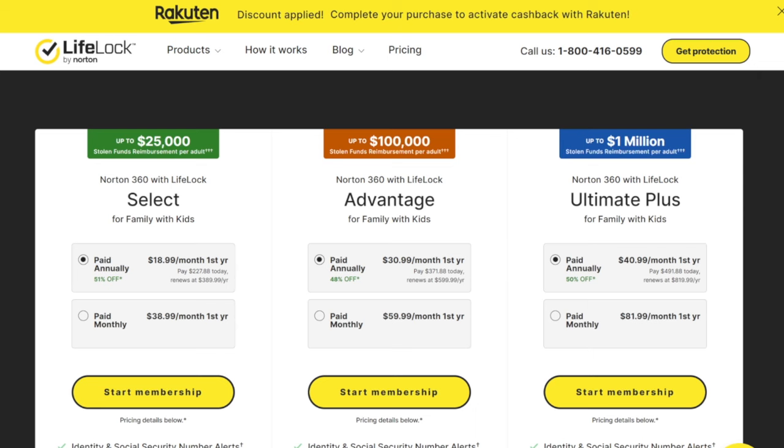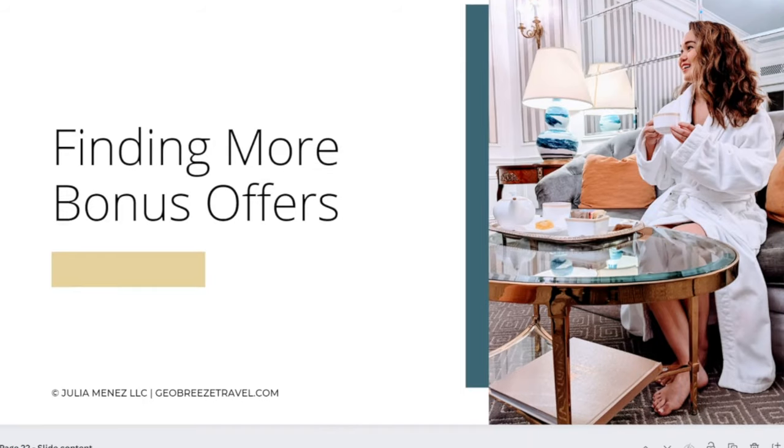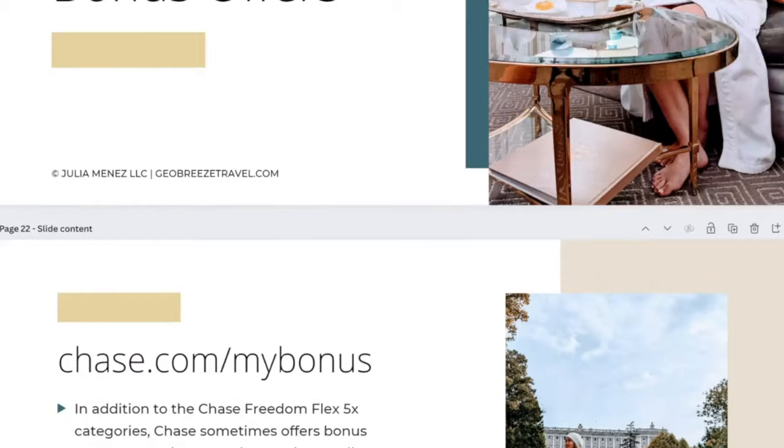So in short, you've paid a little bit under $500 for LifeLock security, which you should probably do anyway if you're opening a lot of accounts, as having some kind of identity theft protection. And then you can earn Amex points off of that and redeem it for about $934 worth of flights or hotels. And you can probably redeem it for a lot more than that if you're following the different tutorials on this channel. And there's a lot more bonus offers that you can take advantage of as well.